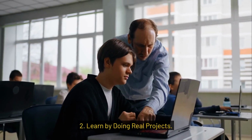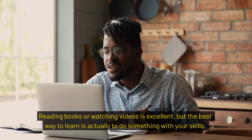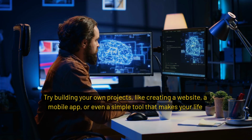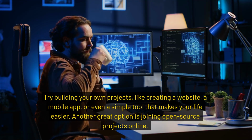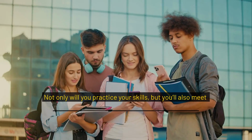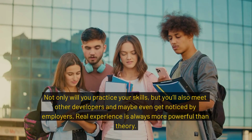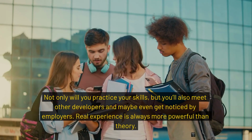2. Learn by doing real projects. Reading books or watching videos is excellent, but the best way to learn is actually to do something with your skills. Try building your own projects, like creating a website, a mobile app, or even a simple tool that makes your life easier. Another great option is joining open-source projects online. Not only will you practice your skills, but you'll also meet other developers and maybe even get noticed by employers. Real experience is always more powerful than theory.